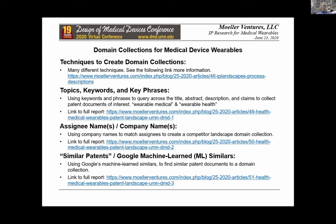But for the keywords, this is simply a process of intelligently choosing some keywords and then matching those keywords across the title, abstract, description, and claims, and pulling those patent documents into the domain collection for analysis. For this presentation, I've used Wearable Medical and Wearable Health as the combination keywords. That actually creates a very, very broad patent landscape for that domain collection. You change the words and you can create narrower domain collections and get different results.